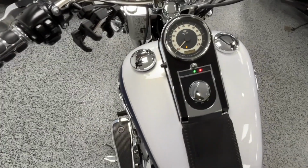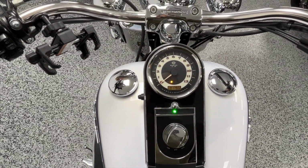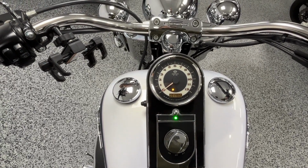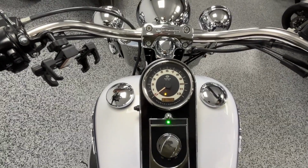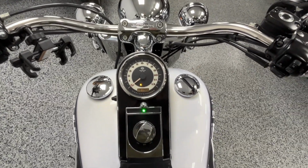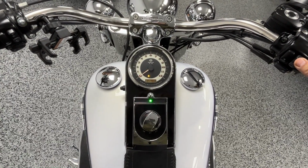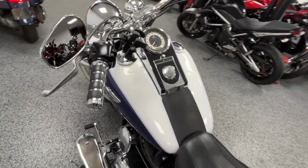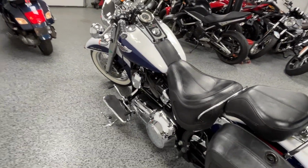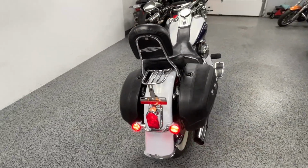And we'll get it fired up. Real nice look to this bike.